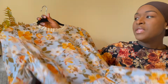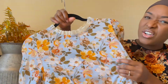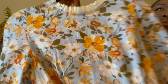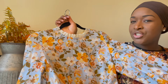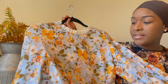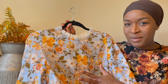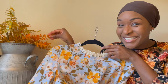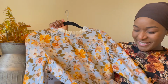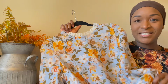This is a cotton sort of, it's not a gauze, but do you see that crinkle texture? It was a coastal collection at Joann's, and I picked it up from the clearance spot section, and I remember just falling in love with these colors. I love the baby blues, and I love these orangey colors. Look at these flowers. It's just everything that I love about colors, and it's wrapped into this.